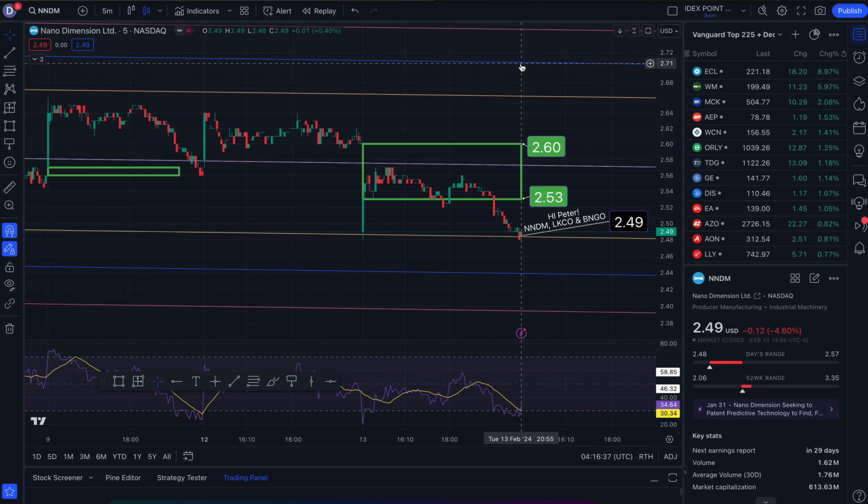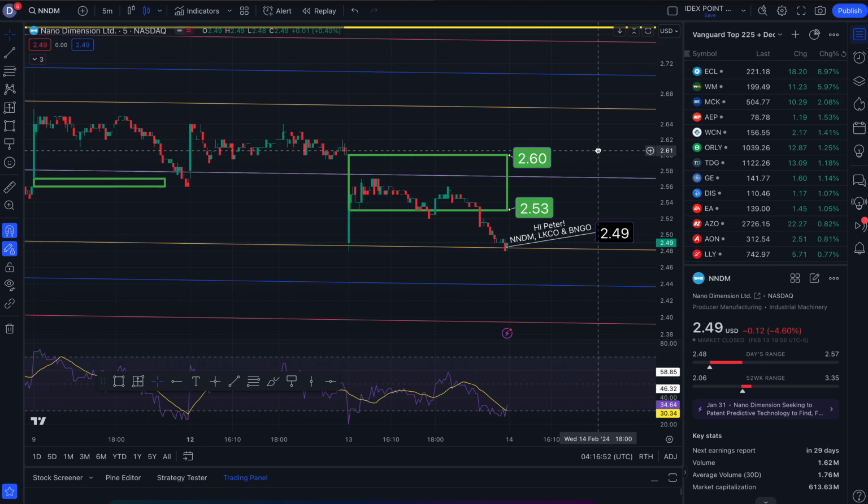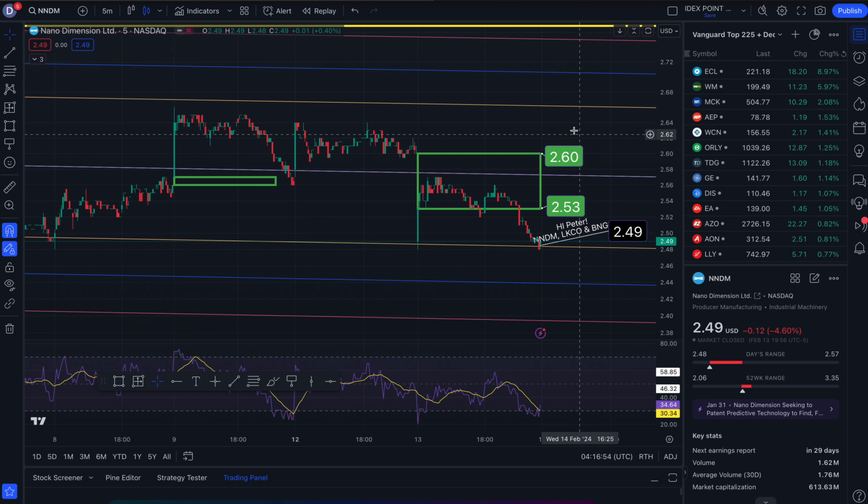3 standard deviations is roughly 271. And at 4 standard deviations, which I do not anticipate we get there on Wednesday, 275. Ignore the yellow lines. Those are different support and resistance lines that I have marked out for myself that I should delete, and I have not yet.